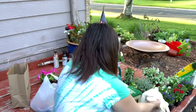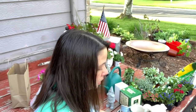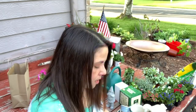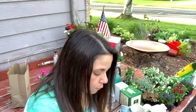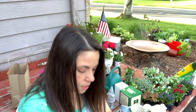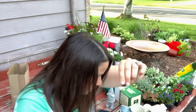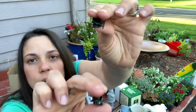I always like to start with the free stuff to encourage people to always look in the free piles. So first I got a calculator, which I can use at work. Nothing exciting, just a calculator. I found these. Some people might think they're for hair, but a gardener thinks they are for gardening. So they're just these little clips, and I got about eight or 10 of them. In particular, I use them for my orchids.